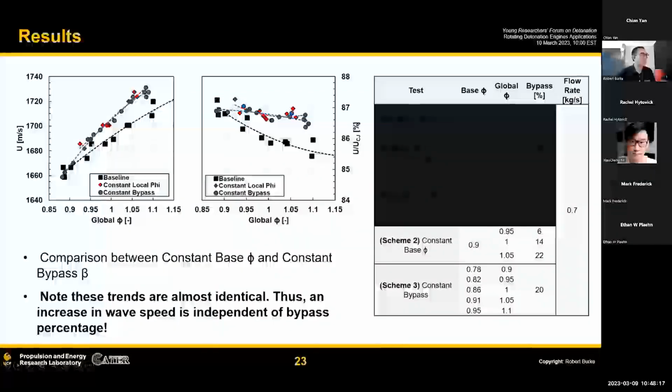In scheme 2, which I have shown here as the red dots, we're increasing our bypass percentage, going left to right from 6% all the way up to 22%. Whereas in the blue dots, we're keeping our bypass percentage constant at 20%. And in this case, we're seeing pretty much the exact same trend. Of course, with a bit more resolution and a few more tests, we could maybe try to get specifically what that trend is.